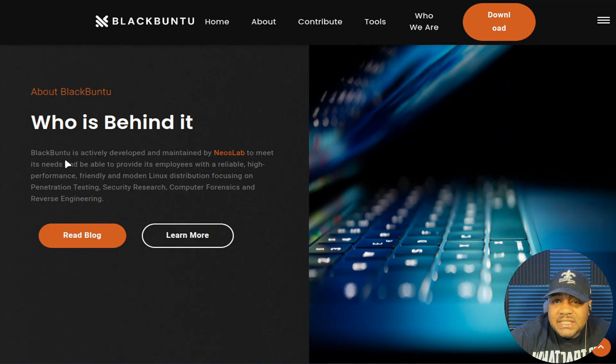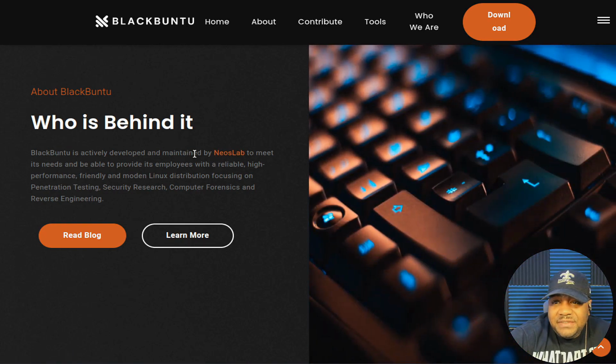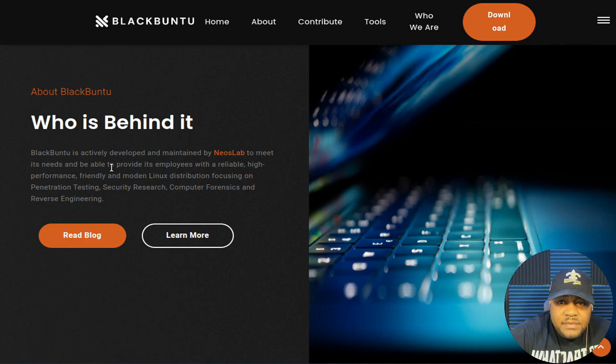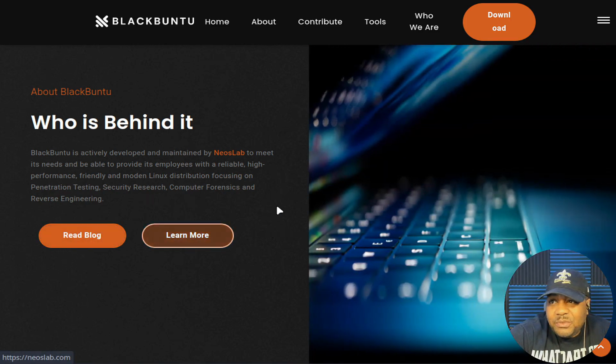Now who is behind it? You can check it out, but Neo Labs is there. They are the developer and maintainer of the BlackBuntu project. It says BlackBuntu is actively developed and maintained by Neo Labs to meet its needs and be able to provide its employees with a reliable, high performance, friendly, and modern Linux distribution, focusing on penetration testing, security research, computer forensics, and reverse engineering. And you can check out their blog. You can also learn more from that.